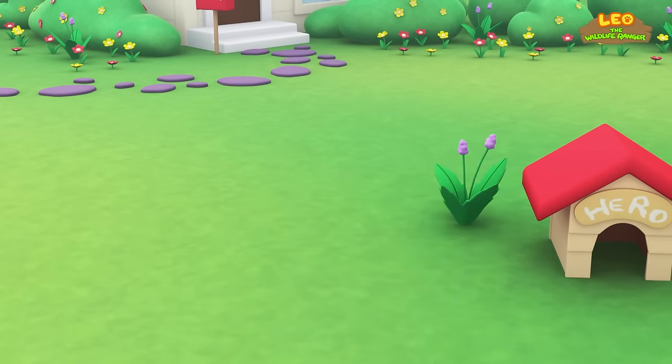Look at how much seagrass there is. This will be a great home for the leafy sea dragons. There they go. Stay safe, leafy sea dragons. We did it. We found the leafy sea dragons a home. Great job, everybody. Yay!